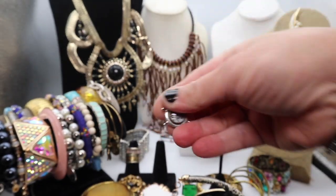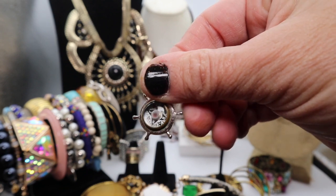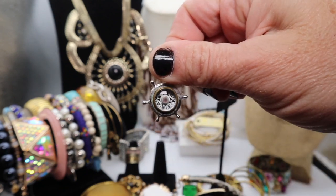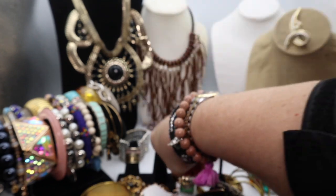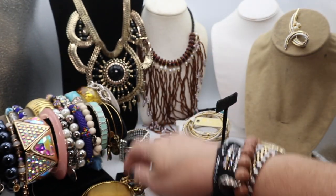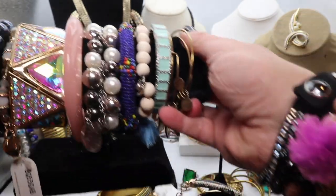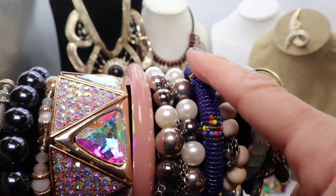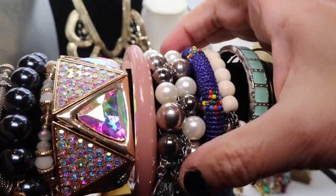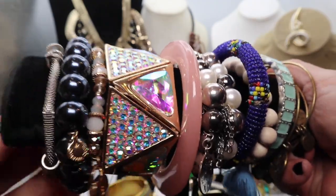This is kind of interesting, this is a vintage piece. This is a sterling silver compass. So if you get lost, you'll know which way to go. Other pins down here, I have a lot of bracelets. There are some Alex and Ani in here. There's a Native American beaded bracelet, or has the look of a Native American bracelet.